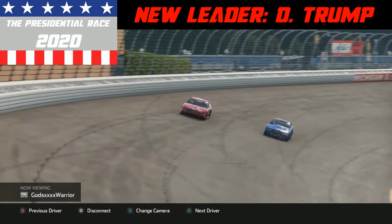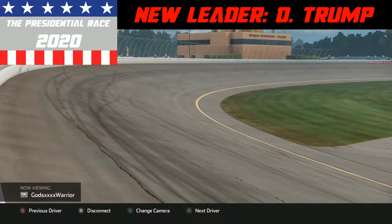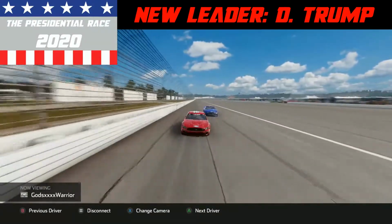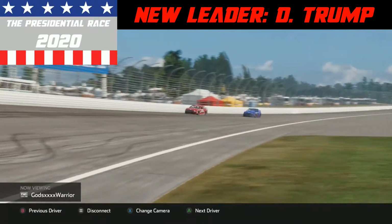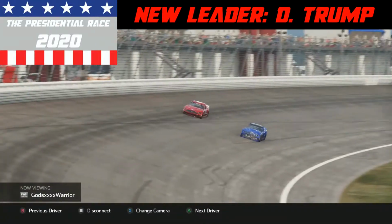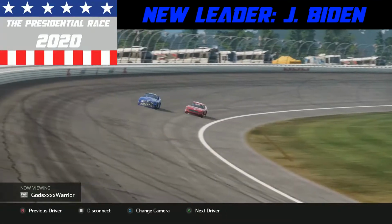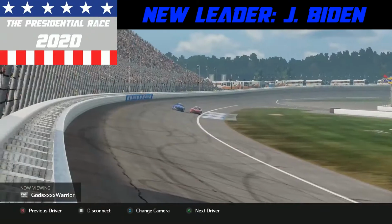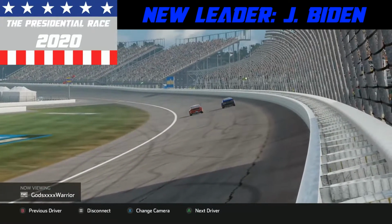And it looks like it'll be, here we go, Biden trying to make a daring move to the inside, and is it going to work? That does not clear. No. Don't know if he got his nose out there for a moment, but he certainly did not get much on the Donald Trump car, but he does take the lead there. And actually, will he be able to clear and put the block on Donald Trump? New leader Joe Biden once more gets out in front of this presidential race, and Joe Biden leads the lap.